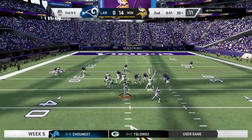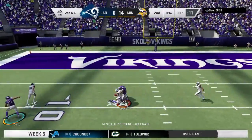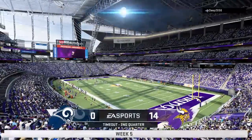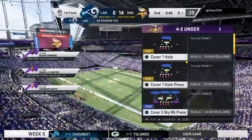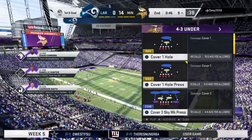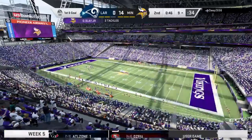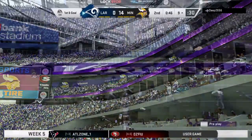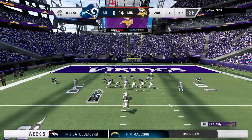Here's Goff. And that's complete to Cooks. And they move this all the way down to the 9. The Rams going to go ahead and use the first of their timeouts as the clock stops here with 46 seconds remaining in the first half. This is 1st and goal, and a golden chance to get a score back here before halftime.